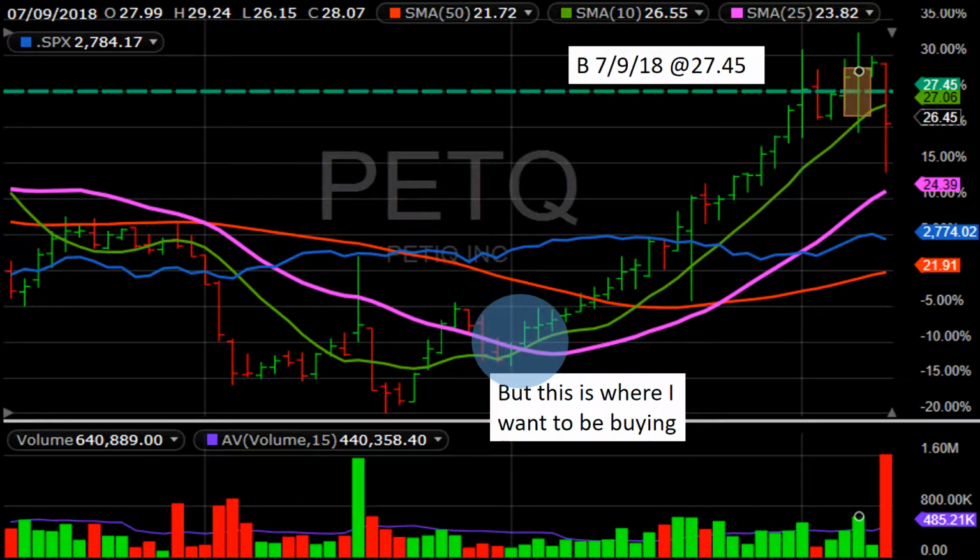This is a PetIQ chart, a 3-month chart from the beginning of July. I purchased this stock on July 9th at $27.45. You can see the dashed green line indicating the price that I bought and the orange light box indicating the day that I purchased it. The blue circle down at the bottom is where I think I should be buying stocks, and I want to try and identify some other stocks that have similar characteristics and purchase those.